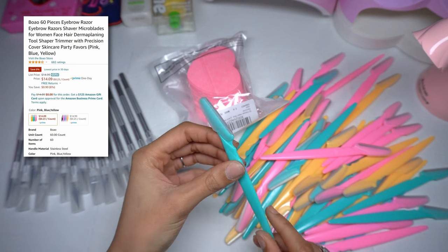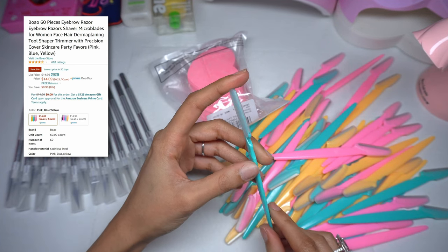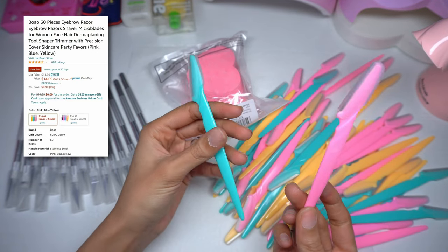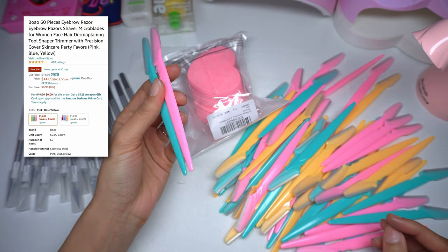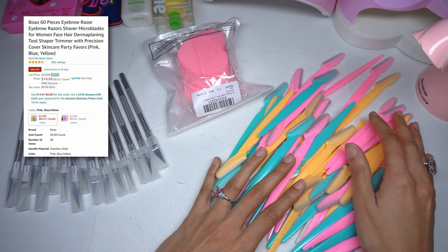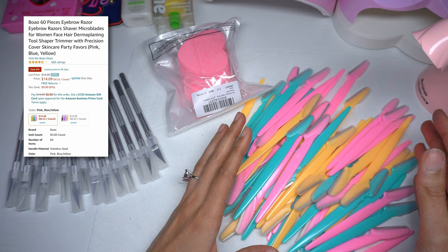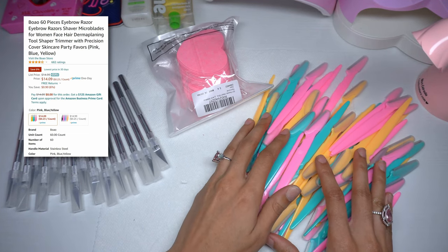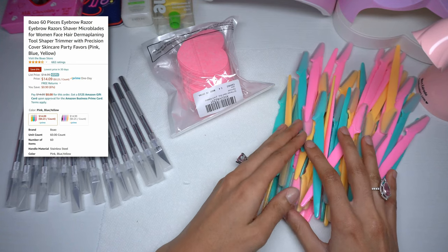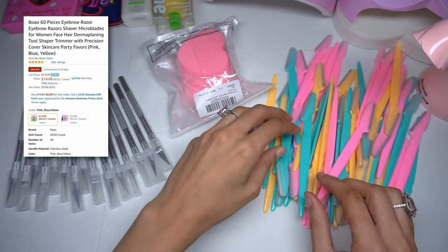So you're getting that bulk beauty supply price. Because if you went to the beauty supply and bought these one at a time, it'd be like a dollar for a couple of them. But you get a better value buying on Amazon in bulk. So I chose that. This is gonna last me forever.